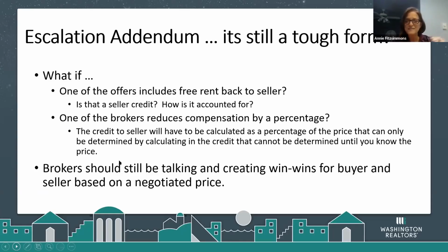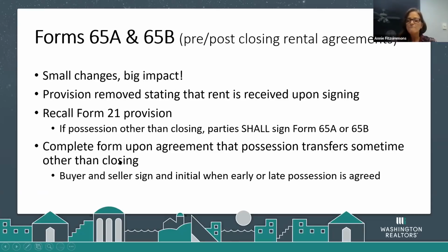It's not even the last slide. This is an important topic. I always forget the slide is out here. Form 65A and 65B, the pre-closing and the post-closing rental agreements. Little tiny change, huge impact.